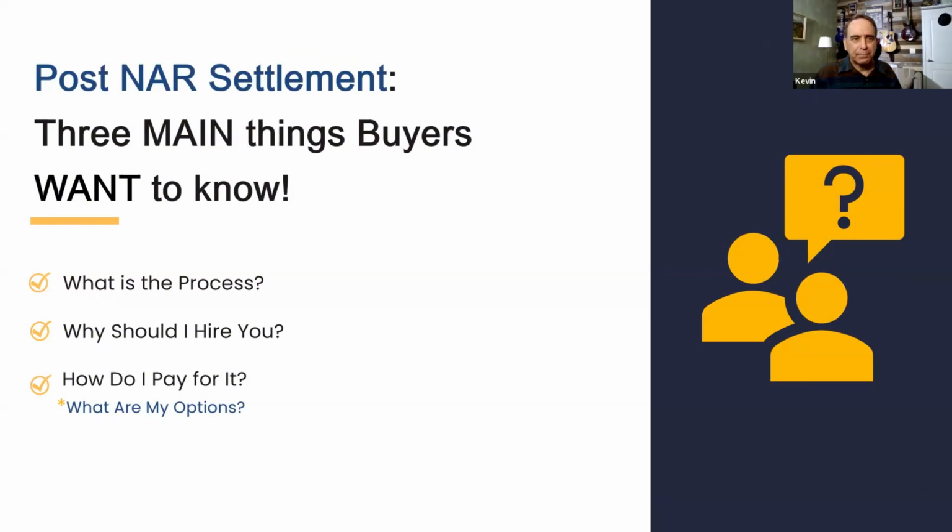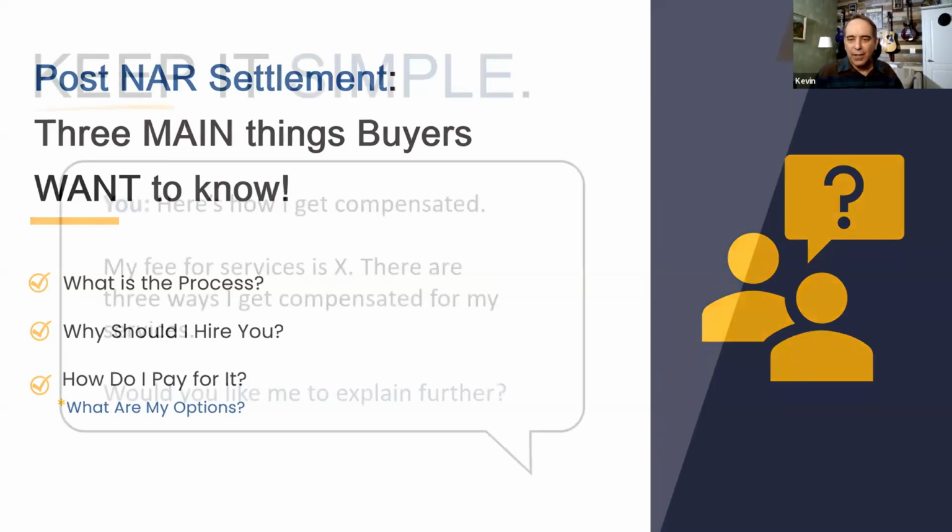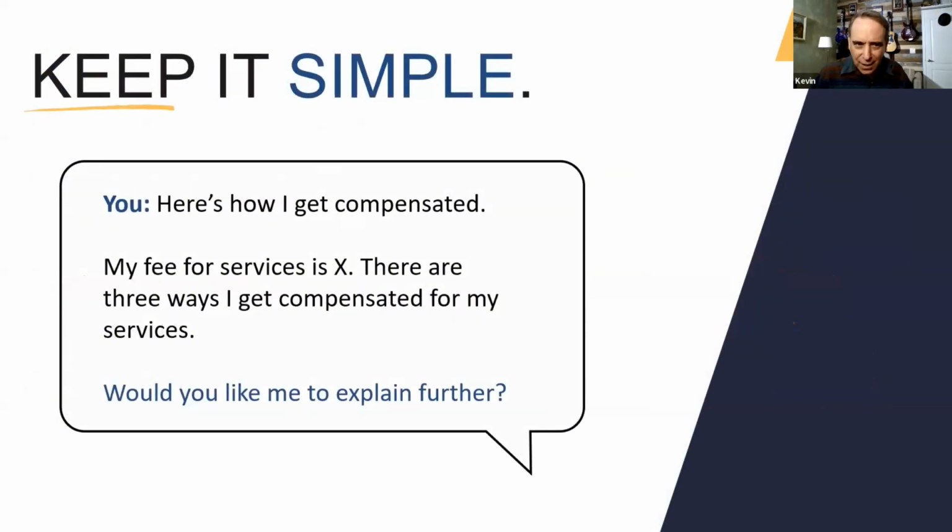You agree with that? Okay. So post-NAR settlement, consumers like simplicity. So post-NAR settlement, these 3 things that buyers want to know. Again, what's the process? Why should I hire you? And how do I pay for it? What are my options? So we already covered the first 2. Now let's go through the explanation of how to get compensated. So let's take a look at some samples.